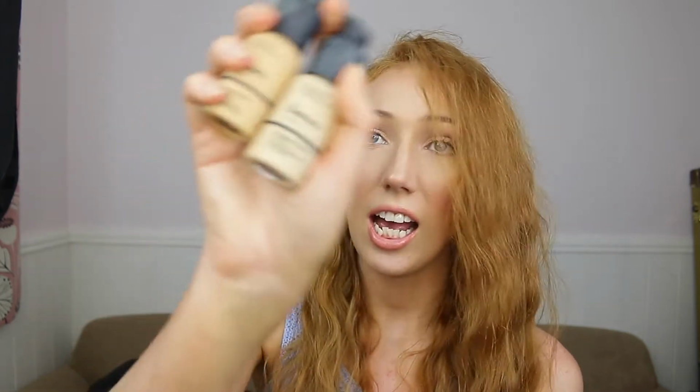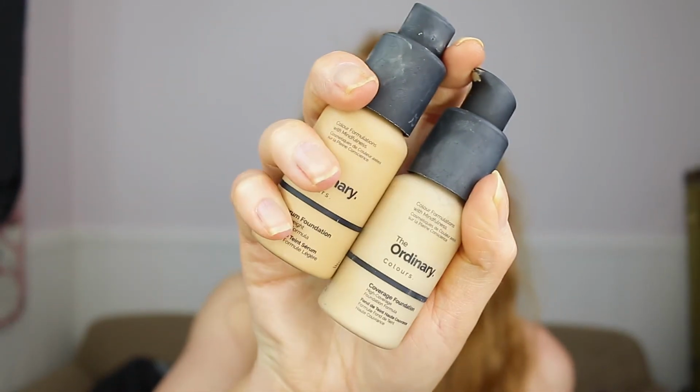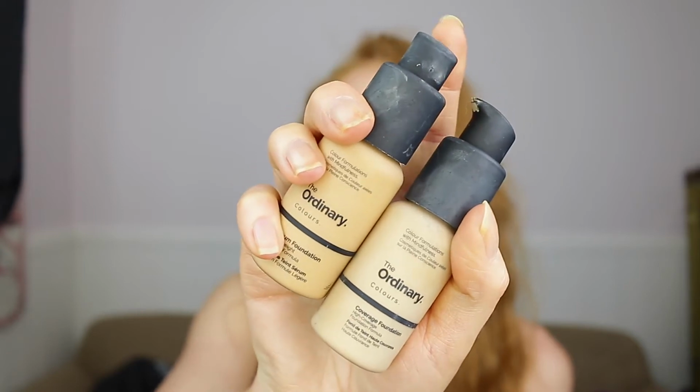The next two foundations that I have are both from the same brand, but I decided to just pop them in the same bit. So this is The Ordinary Colours foundation. I have the Serum foundation and the Coverage foundation, and this is what they look like. So they do come in exactly the same packaging. You do also get the pump on here as well.